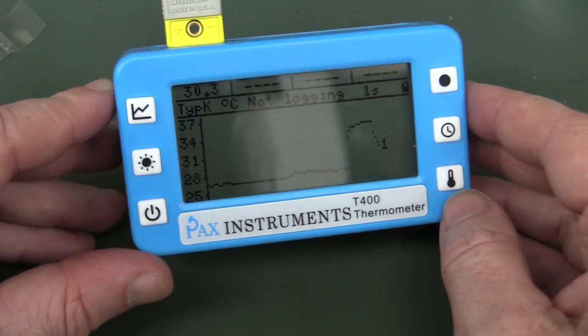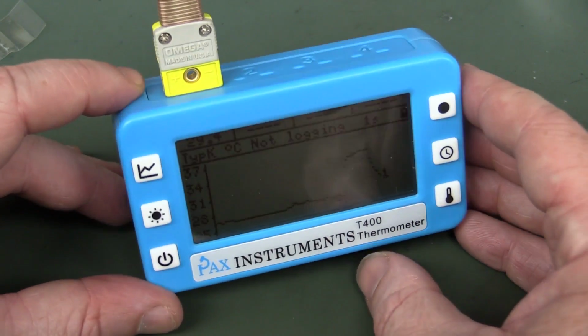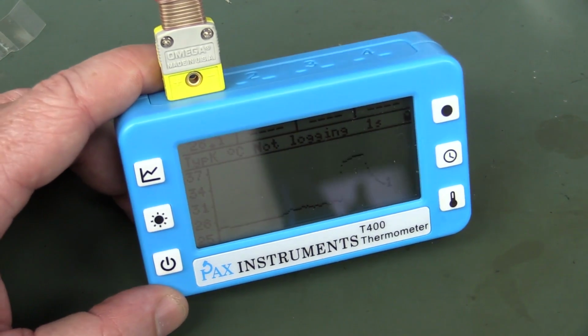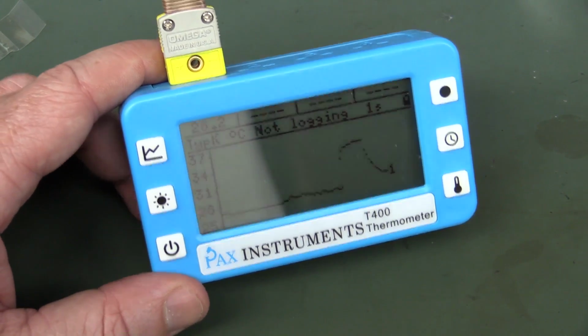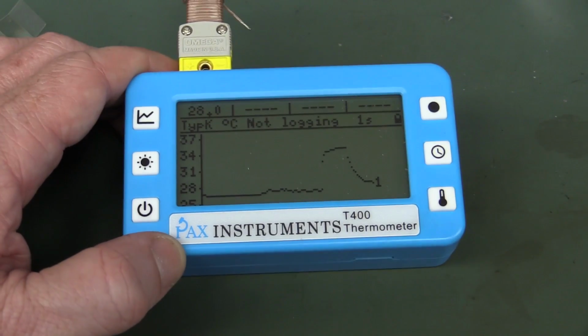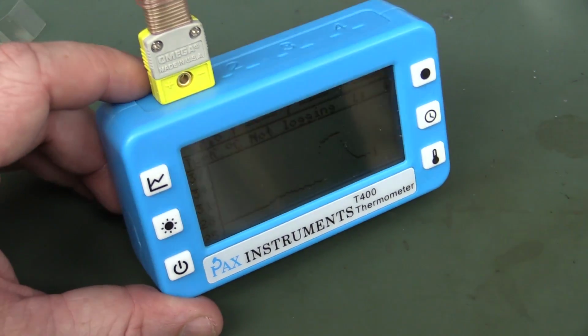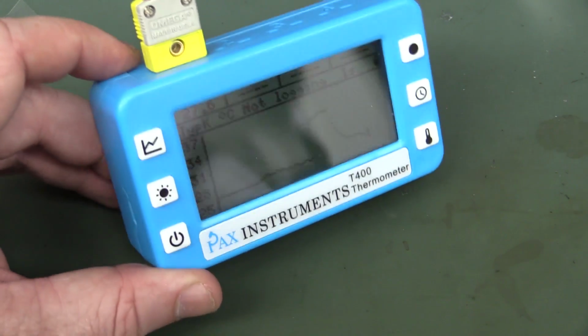You can't beat having the right tool for the job. Worth having something like this in your lab, because when you do need it, you usually desperately need to measure temperature, system temperature, product temperature, multiple points on your PCB or whatever, and this is the right tool for the job.